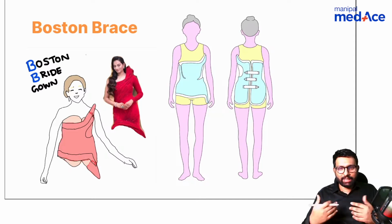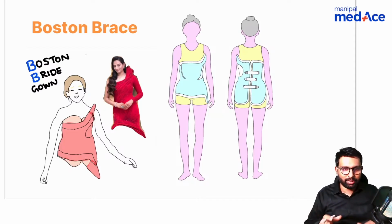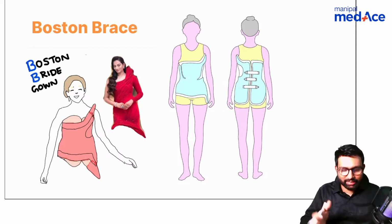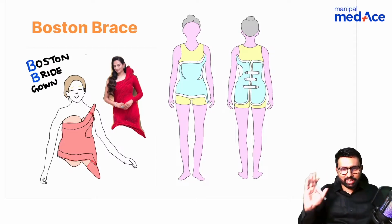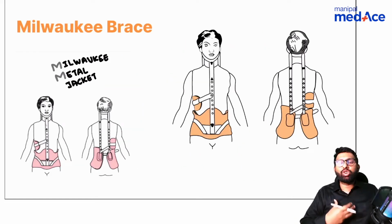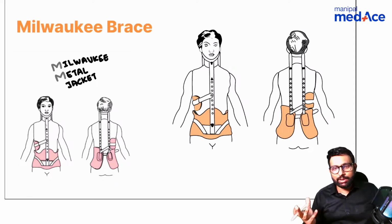So Boston brace, at least for me, forgive me if the visual is not for you, it looks like a Boston bridal gown. It looks like this gown, and that is why if you see a structure of a brace similar to a gown, you can mark it as a Boston brace. And a Milwaukee brace has a lot of metal components in them. So if you see a lot of metal components, then you can mark it as Milwaukee brace.